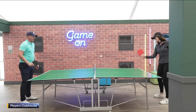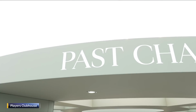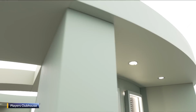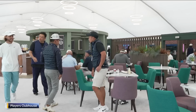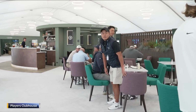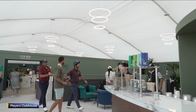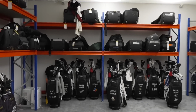And if you fancy relaxing at the end of the day, you can have a little go at some ping pong, some darts, challenge your caddy, challenge your partner. There's a lovely little wall of fame for our past champions there. And you walk past that, you think, I fancy putting my name on there. And you've got some beverages, some food. They've got some wonderful cookies in there that I may have had 3 to 5 to 10 too many of.